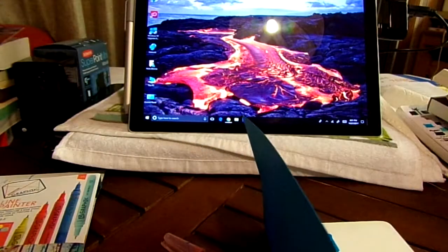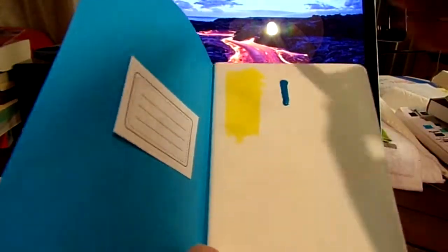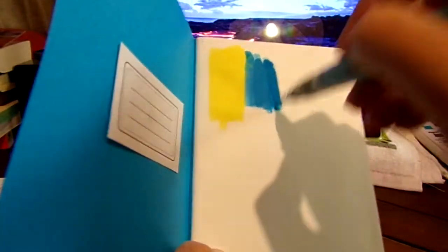Run! Okay. Let's smooth it out a little bit. Oh, I'm going to love these markers! I can tell you right now, I'm going to love them. I am going to love them.